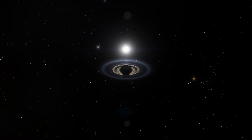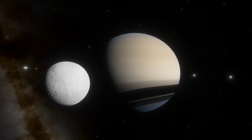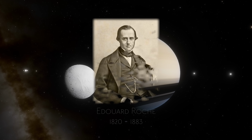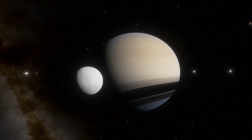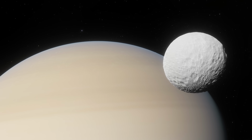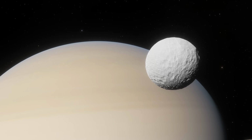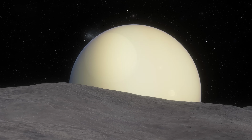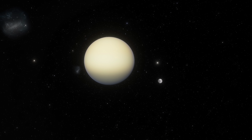This suggests that the rings were formed through the breakup of one of Saturn's icy moons, a possibility proposed by none other than the architect of the Roche limit, Edouard Roche, in 1849. It is thought that a moon, perhaps similar to Titan or smaller, may have gotten too close to Saturn. Rather than the whole body dissolving completely, the ill-fated moon would have had its water ice mantle and crust ripped off by tidal stresses, leaving only the dense rocky core intact.